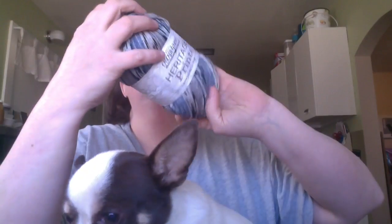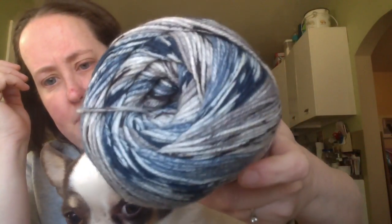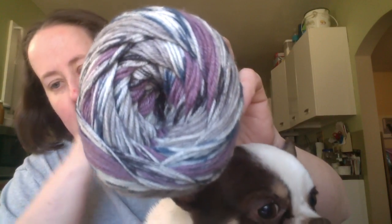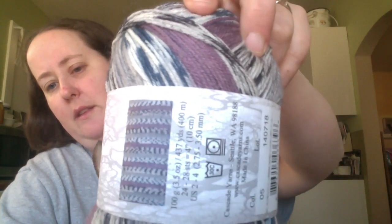Kristen picked out this one. This is blues and grays. That's pretty good. And that's how that'll knit up, like self-patterning. And then this one is purples and grays. I'm not typically a purple person, but I really liked these colors together. And that's how that'll knit up. And Dewey apparently approves because he's licking it.